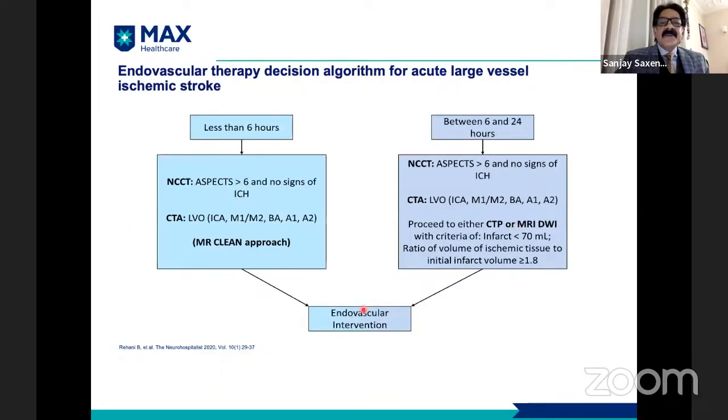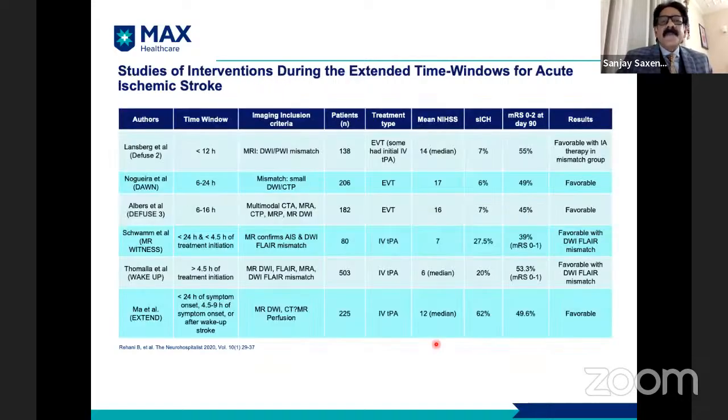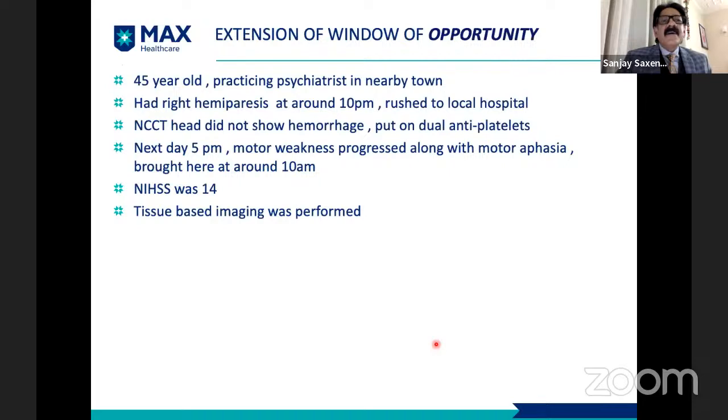So less than 6 hours, no doubt, endovascular intervention will help. If the patient was eligible for IVT, then even that should be given as a bridging therapy. And beyond 24 hours, also, various trials have shown the benefit of mechanical thrombectomy. There are various trials which have been done.